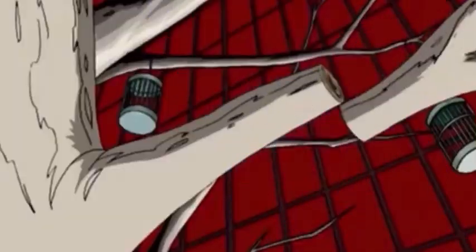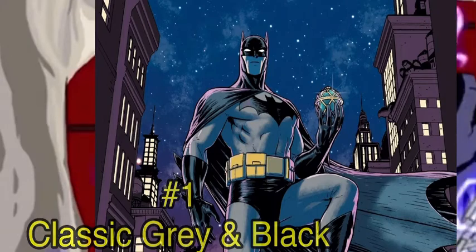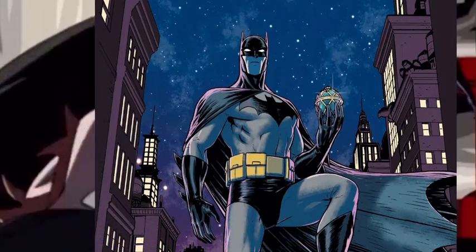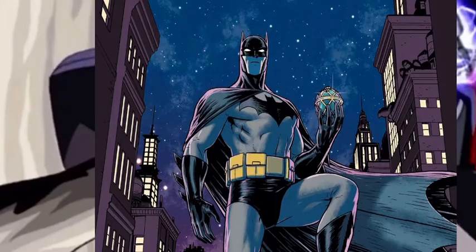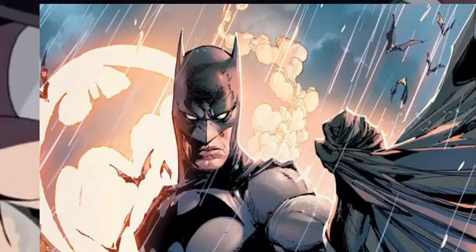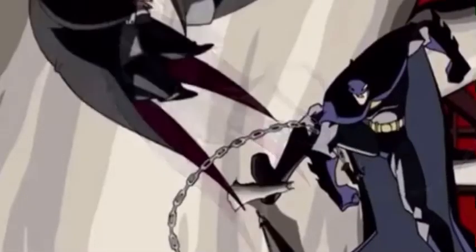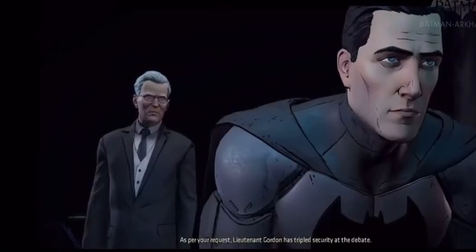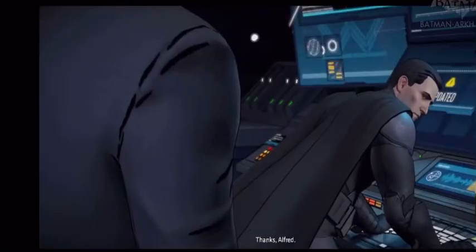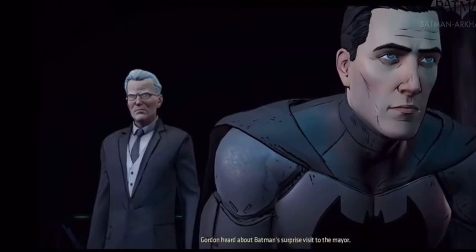So, getting into number 1 on my list, I'm going to have to go with the classic black and gray Batsuit. It's pretty much the Batman that you see everywhere, from the black and gray, the big black bat, the pouch belt, and even the trunks and stuff. To me, that is Batman, and that's pretty much the defining look for that character. And I just can't get enough of it.